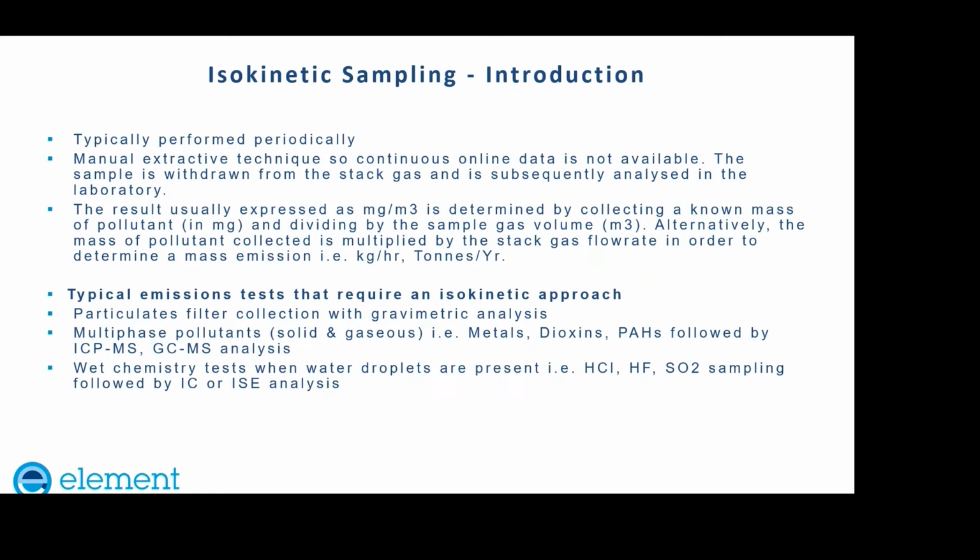So isokinetic sampling does produce various liquid samples, particulate samples, etc., that are analyzed in a lab. So typical emissions there: gravimetric analysis purely for dust or PM10, PM2.5, or we're looking for gaseous solids and dioxins, metals, PAHs. Again, if we're looking for anything where droplets are formed, then we've got to sample isokinetically. That'll cover a lot of acid gases, sort of HCl, HF. SO2 can be a problem if it's wet, because you'll produce SO3 and SO4. So you can't do the gaseous technique. You need to use isokinetic techniques.